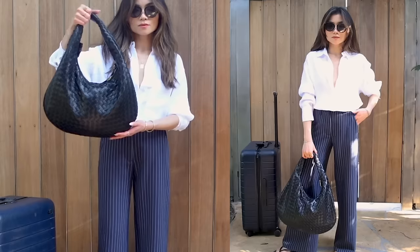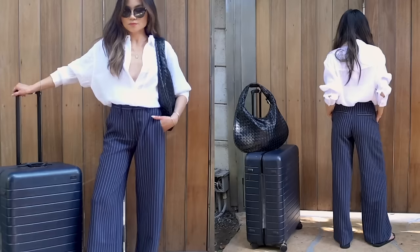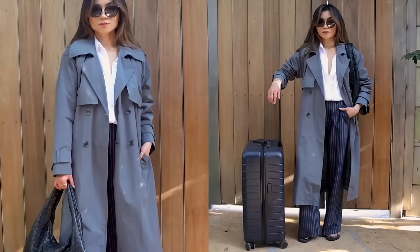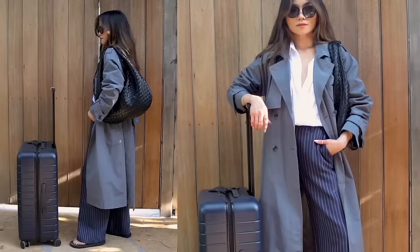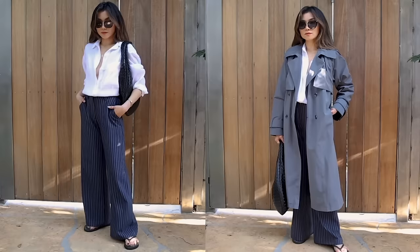And then I love this faux leather woven hobo bag. It's so roomy. It acts like a great smaller personal item, and it was under $100. I thought it was just a beautiful steal. And this whole outfit color palette looks so good with the navy and black luggage. And for outerwear, one of my favorite things, an oversized trench. This one is in a gorgeous dark stormy gray color. And of course it punctuates this relaxed men's wear look and finishes it off perfectly.